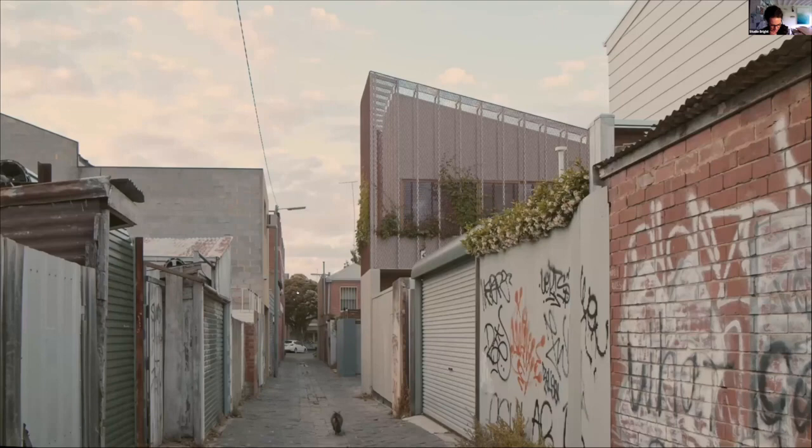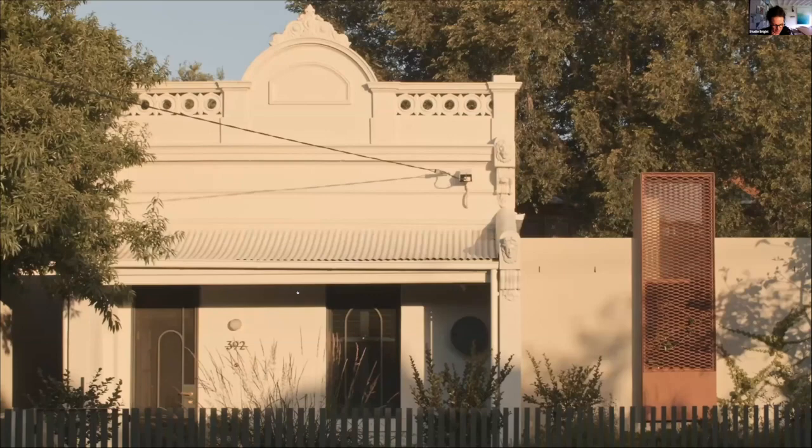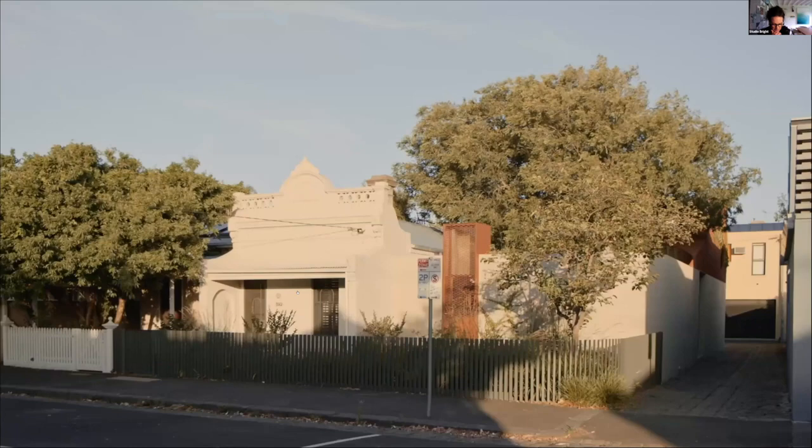And in such a gritty laneway environment, it's nice to see the contrast on the inside. We think that even in tight urban areas, there's opportunity for lots of green. This benefit going beyond just this family, but also an offering of urban generosity to the neighbourhood and lane.